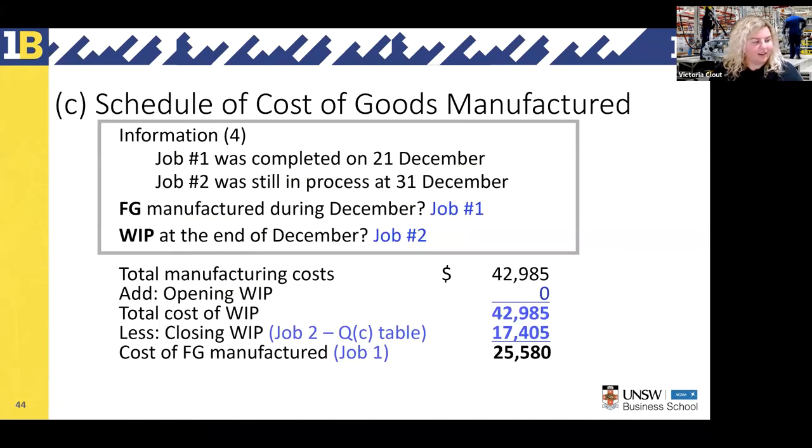So then we continue on in our cost of goods manufactured. So we had that job number one is completed, job number two stays behind. So finished goods that's manufactured is job number one, work in process closing balance, job number two. So we put those in, less job number two stays behind, and job number one goes forward to finished goods. So that's our cost of finished goods manufactured.